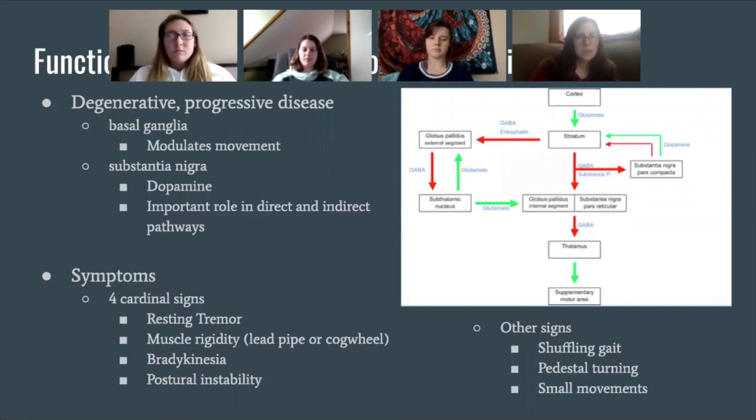The basal ganglia, the cortex sends the signals to the basal ganglia to be processed, and then the basal ganglia sends the processed information back up to the cortex for the movements to be made, and you need dopamine for this to run.